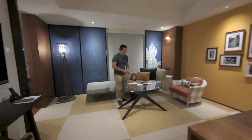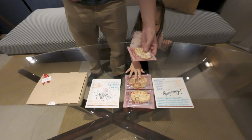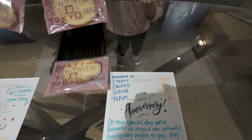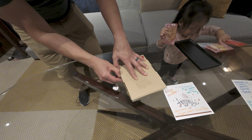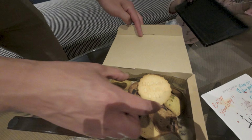And then let's go show you what we got as a little welcome gift before Avery destroys it all. So over here, it was our anniversary earlier this month, and then it was my birthday 4 days later. So we got these little nice notes from the team here at the Hyatt. So we got little cookies that Avery wants to really eat. And then let's see what's in here. All right, if I can figure this out. Okay, there we go. Oh, more cookies.